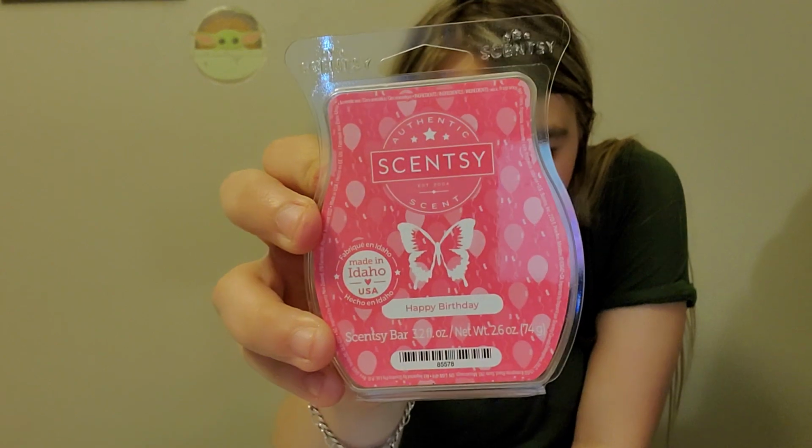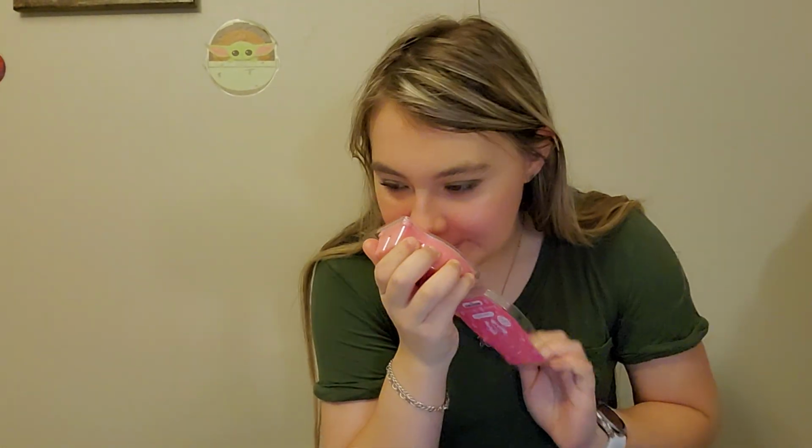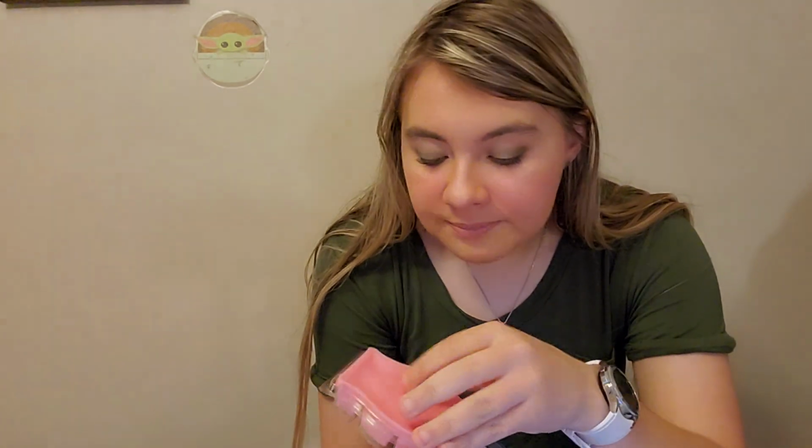I apologize. Moving on. Next up, we have Happy Birthday, and this is sugar, whipped cream, and vanilla extract. This literally smells like a birthday cake. You cannot get any closer to that than a birthday cake. I cannot get it on the shelf. There we go. This is a pink wax. This is so, so, so good. So sweet. It is amazing. If you love sweet scents, this is a must have because it is so sweet. I could see this one being a good mixer. But it's so good. It is a great scent.